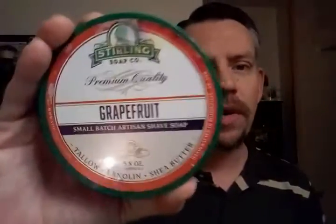Even this one here from Tonsorial Parlor has some citrusy notes in it, although technically it is citronella, with tangerine and ylang-ylang from Barrister and Mann, although I'm not a huge fan of that one, but I have it. But anyhow, I love citrus scents, and this was no different. This is a straight-up grapefruit, nothing fancy, nothing schmancy, just great grapefruit. And I really enjoyed the scent.